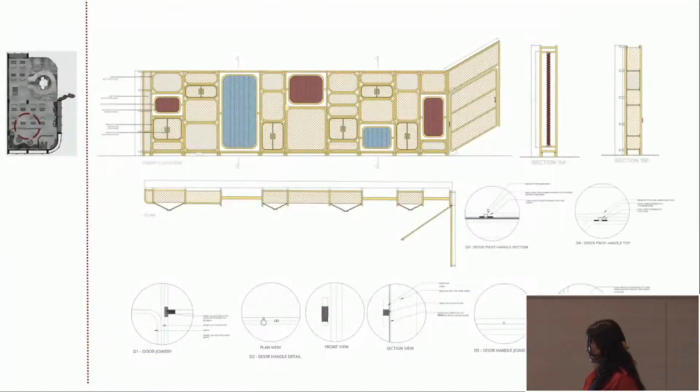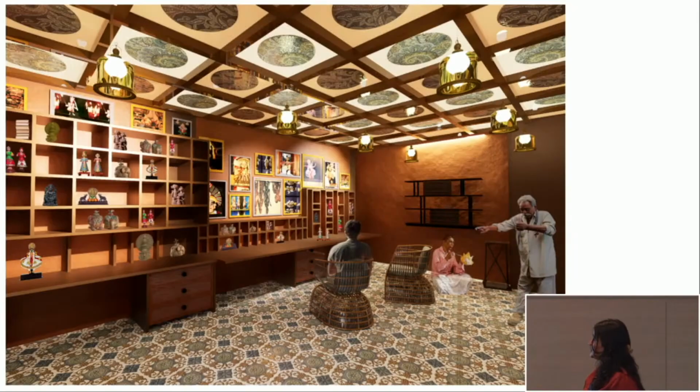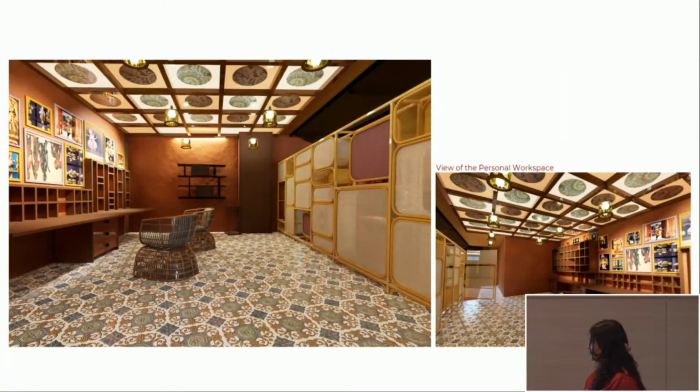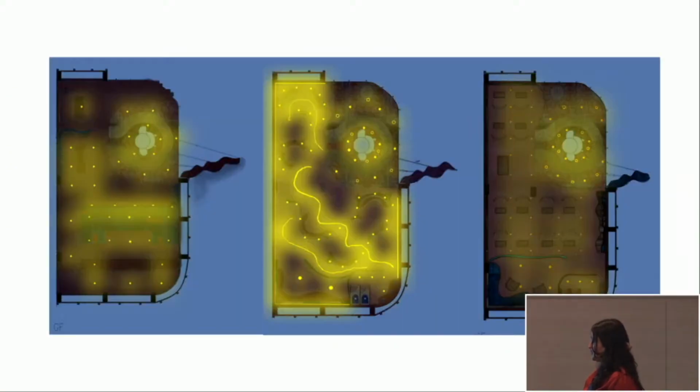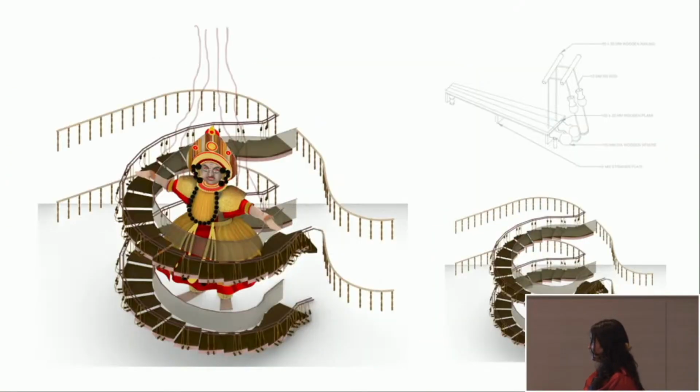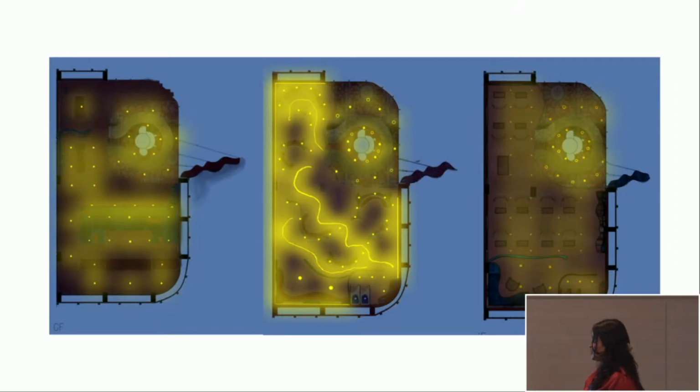And these are a few details. And then this is the personal workspace where the puppeteers can store their instruments and tools. Some more views. And we have the electric and RCP for the same. And a glimpse of how the spaces will probably look at night with the lights on.